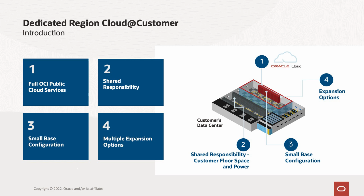I'd like to draw your attention to 4 key highlights. Number 1, we provide the entire public cloud features and services on the dedicated region. That means 100+ infrastructure as a service features, platform as a service features, software as a service features. The whole set of public cloud features will be running on the dedicated region. It's fully managed for you, the same SLA and the same level of security that's in the public cloud. And all of these are going to be available on day 1.